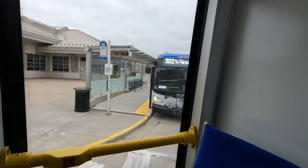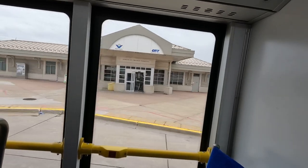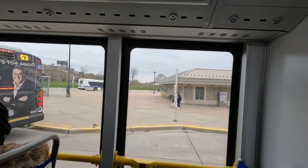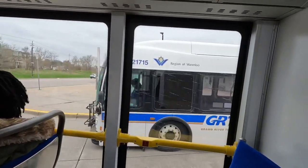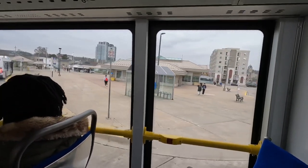If you start talking about buses, I'll have to respond to you. 302 Ion bus. See what I mean? They kind of do resemble the New Flyer Excelsiors a little bit, but not much.